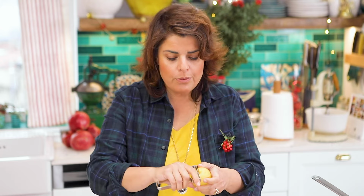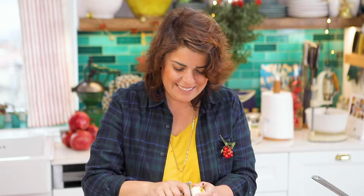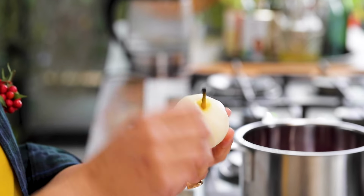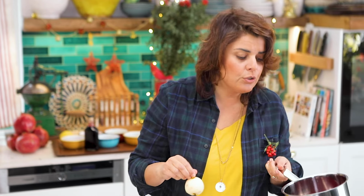What we are gonna do, we are gonna poach the pears in the pomegranate juice. The idea, the genius behind the recipe, let's say, is actually we adapt a recipe from French cuisine, which is poaching the pears. But we're not gonna do it with wine, we're gonna do it with pomegranate juice here.